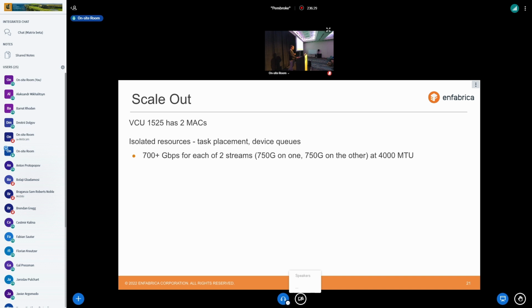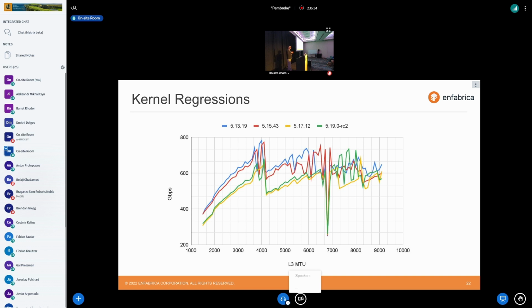Kernel regressions. So we stuck on the 5.13 kernel for a reason. 5.15, and I'm fairly certain I know which patches it was, caused a regression. It got worse in 5.17. Our performance with 5.17 was 25% less than we could do with 5.13. And then we got a tiny bit of an improvement in 5.19. I think I know which patches did it in 5.17. But the key there is that death by a thousand paper cuts thing, where somebody's coming in putting in patches which are an optimization, which may not be an optimization for other use cases. So that's something we've got to work through.